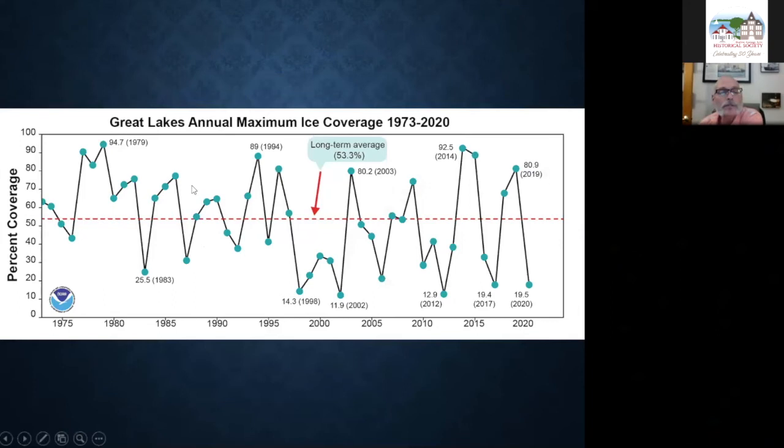Here's another representation of what's happened through the course of history. Remember I said we started measuring ice in 1972, so that's the first entry that you see on the far left side. And then to the right, you see 2020 in our current season. Again, you look at ups and downs. It's hard to draw any correlation between what is climate driven, what is regionally driven, what is just seasonal.